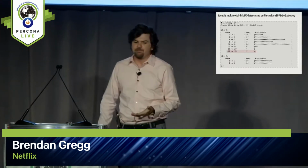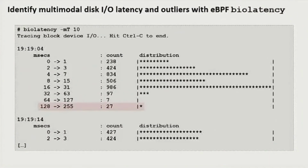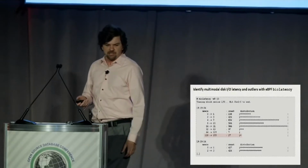Normally, prior to eBPF, we had to dump all block IO events to user space and then post-process, so it was prohibitive in terms of 24/7 monitoring. But now we can do these custom histograms in the kernel, export them out, and monitor them 24/7. Not just for disk latency, but for anything: TCP latency, scheduler latency, and so on.